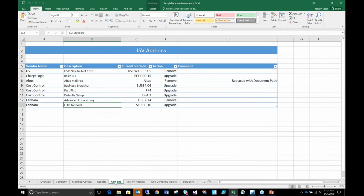Similarly, for add-ons, some of our clients have a number of different add-ons, such as ChargeLogix, Altus, Lanham, and so we identify all of the add-ons that are in your current database and make a decision. What are we going to do? Are you currently using that? If not, we will remove it from the upgrade database. If you're using it, normally we would want to upgrade it to the new version.